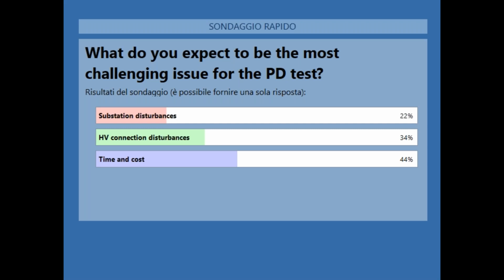A common way of thinking: we need to reduce time and cost for the customer. It's always a key point. My best suggestion is to build a proper procedure and avoid all the possible time waste that we can have on site. A good practice is to prepare a checklist to have everything double checked before the beginning of the test, because we will have limited time and every second will be money for someone else. Then the other two problems are both important: the HV connection disturbance is related to the RTS, and the substation disturbance is more related to the SOC test.